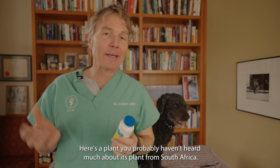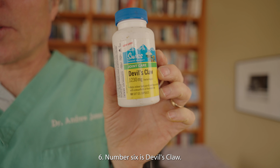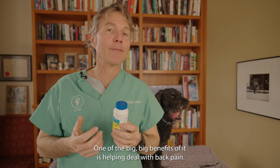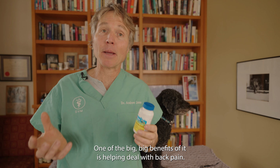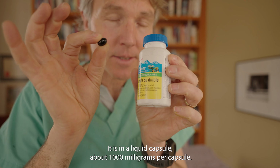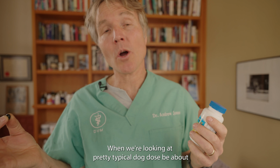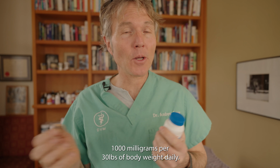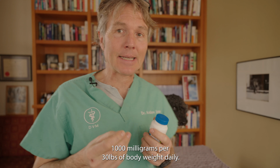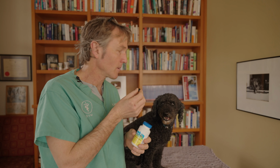Here's a plant you probably haven't heard much about. This plant from South Africa, Devil's Claw. One of its big benefits is helping deal with back pain in particular in people. Really good option for our dogs. It's in a liquid formulation. It's about 1,000 milligrams per capsule. We're looking at a pretty typical dog dose, about 1,000 milligrams for 30 pounds of body weight daily. For little Tula with the Devil's Claw, it would be 1 capsule once a day.